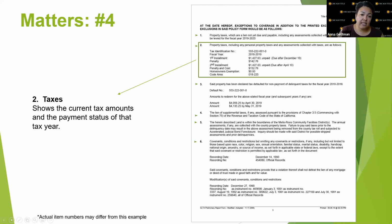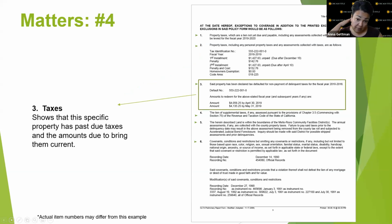The next section is a special or said property that if the property taxes have gone into default, have not been paid, we will disclose to you as an exception item that they are in default, and these are the amounts that need to be paid.